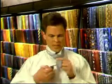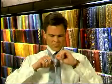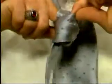Cross the wide end of the tie over the narrow end and back underneath. Bring the wide end over the front and then pass it up between the neck and the knot, holding the loop open with your left finger. Pass the wide end down through the knot.